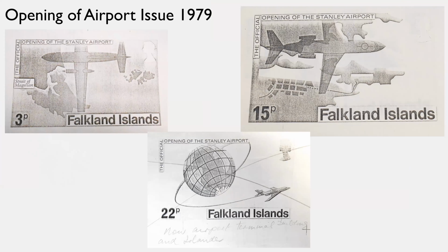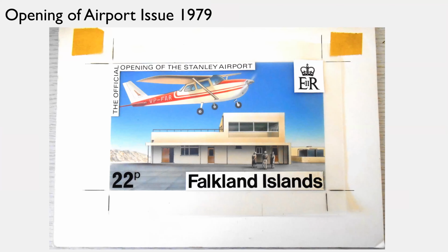Here are some photocopies of designs that were sent as the design progressed. Note the globe stamp, which is very similar to the Telecommunications 40p, and maybe why it was rejected. And it has a note underneath, new airport terminal building and islander, as a suggestion for a replacement design.